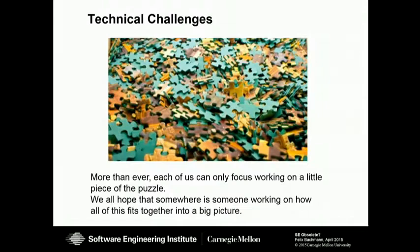No single person can deal with these challenges anymore. We need specialization. Everyone picks a little piece. It's like a puzzle. And we really would hope that there is someone somewhere who knows how all those puzzle pieces actually work together. And matter of fact, just look at the device that you have. Most of the things actually work. So it does work.